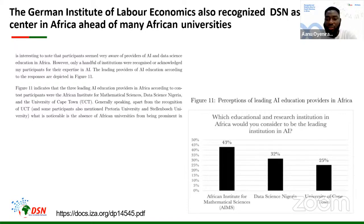Now, the German Institute of Labor Economics also recognized DSN as the #2 center in Africa, ahead of many African universities. You can see the chart here showing that we are just ranked behind the African Institute of Mathematical Sciences, AIMS, which is majorly focused on AI. So this is also showing and promoting how much DSN's work has been recognized at the global level.